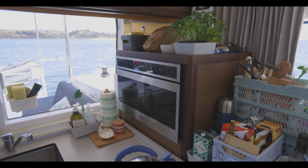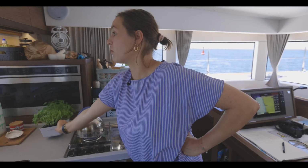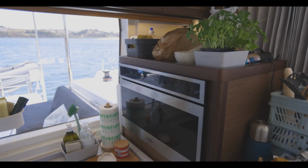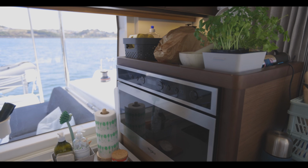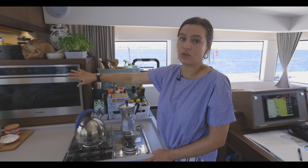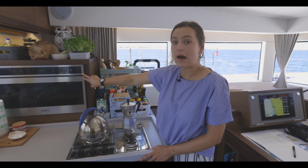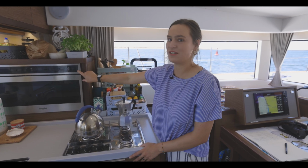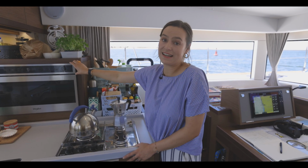We have a little fan on the top here, which is great when it's super humid inside, so we can put that on. We have a convection microwave oven that we can use when we have shore power, or we can run the Jenny, which is super luxurious, so we just use it when it's really necessary.